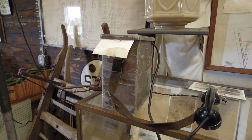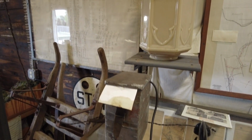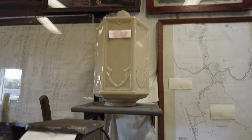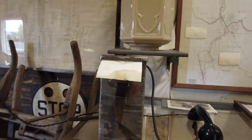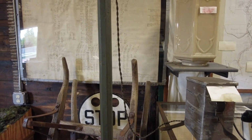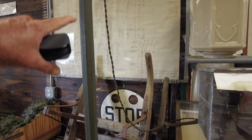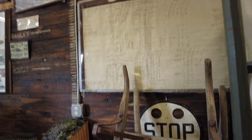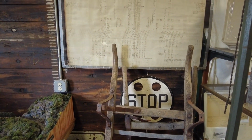This must be a military phone right here. They said that they used to use those on the trains later on, when there was a little more communication, they could use something like that. This was the antenna for it, wasn't it? Right. Wow. There's another hand cart.